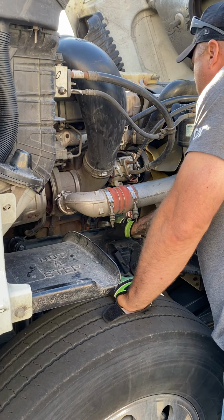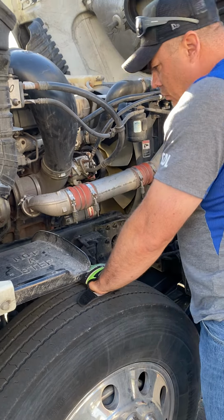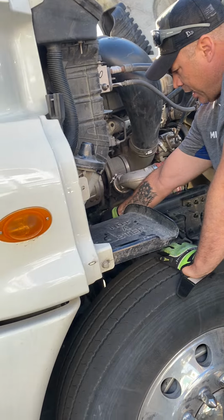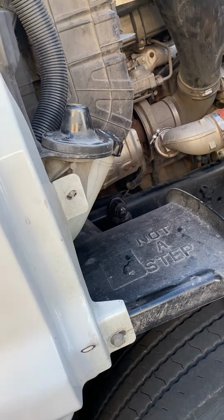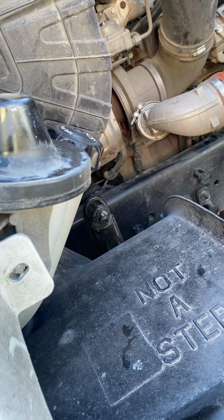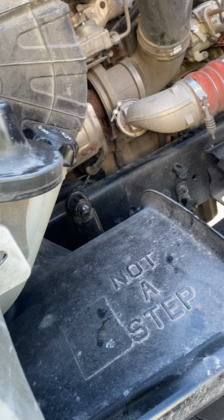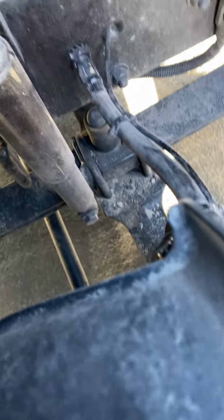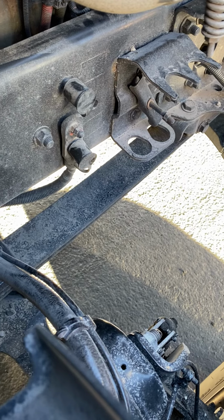My frame is not cracked, damaged, or broken. No illegal welds or non-factory drilled holes. My shock and shock mounts are properly mounted and secured, all hardware tight and present. My shock is not bent, and my shock is not leaking. My leaf springs, leaf spring shackles, and leaf spring mounts are all properly mounted and secured, all the hardware tight and present, and appear to be in good condition.